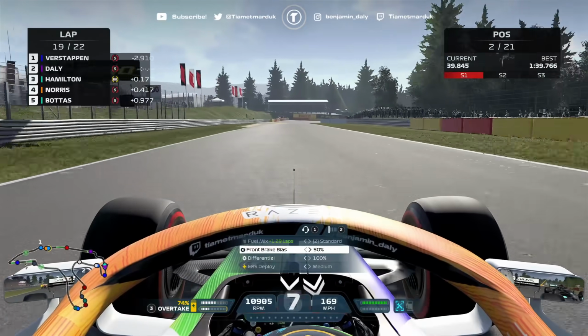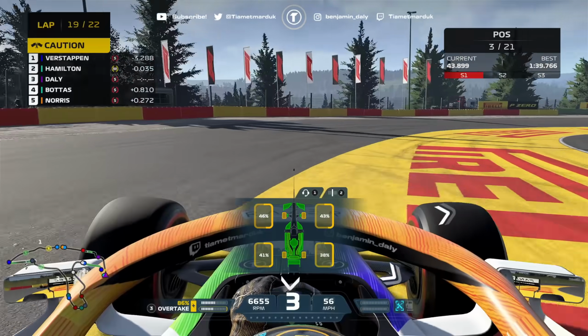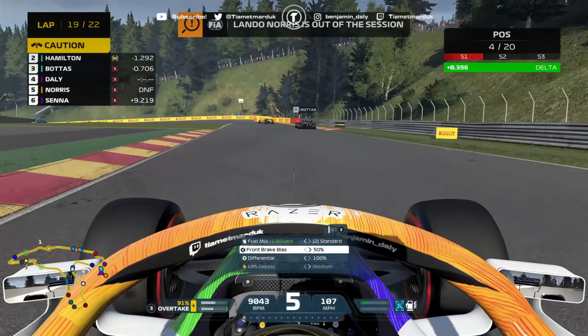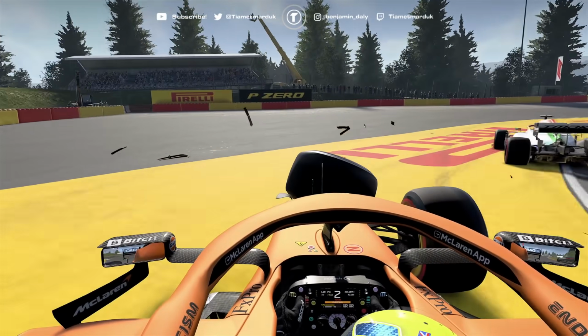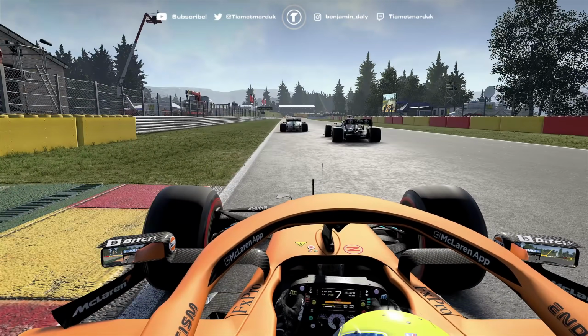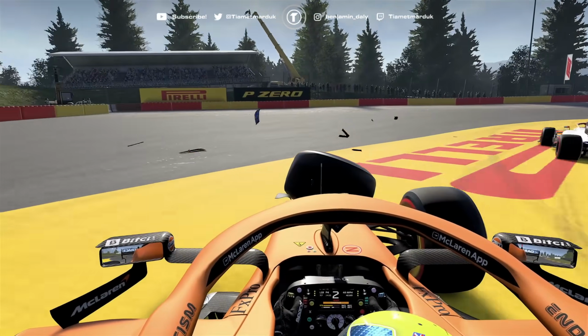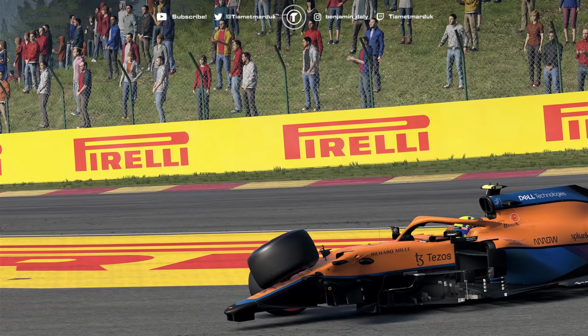I've made a major mistake getting caught up on the curb. Bit of oversteer. There goes Hamilton up the inside. Oh my God, Norris! Norris has run straight into the back of me and is out of the Grand Prix. I think the safety car might get deployed for this one. Norris out of nowhere. Doesn't want to use his own brakes. When there's a Marduk Motorsport car in the way, just use them as a brake. It's absolutely fine. Norris out of the Belgian Grand Prix.